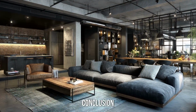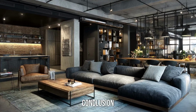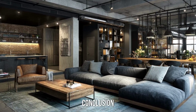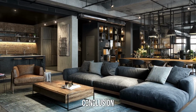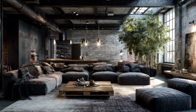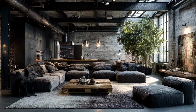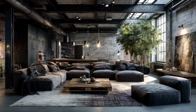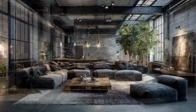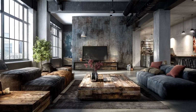Conclusion. Industrial-style apartment decor blends raw urban materials with modern design touches to create a bold yet inviting living space. By thoughtfully layering textures, selecting multifunctional furniture, and integrating lighting, metals, and natural elements, you can transform an apartment into a stylish, contemporary haven that feels both edgy and comfortable.